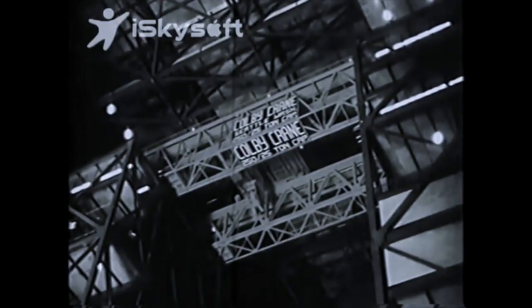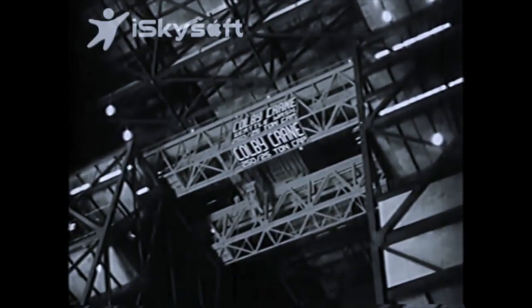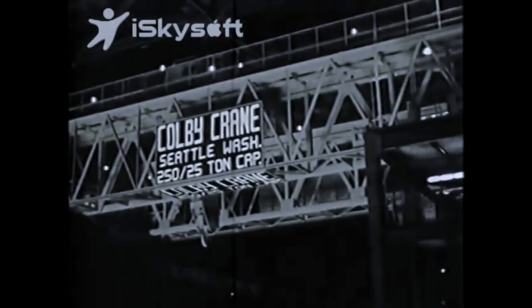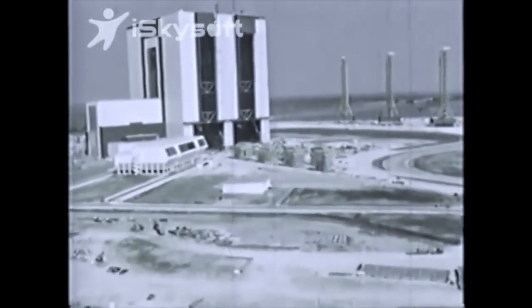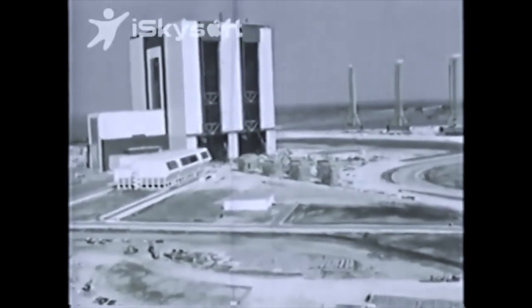Two more bridge-type cranes installed in the high bay area then lift the stages gently and lower them for mating. These cranes, with a capacity of 250 tons, have a hook height of 46 stories above the floor. There are 4 high bays in which Apollo Saturn V rockets can be assembled and checked.